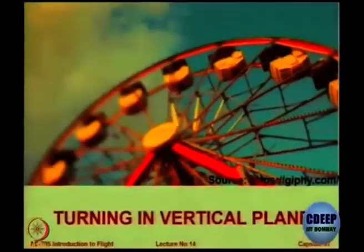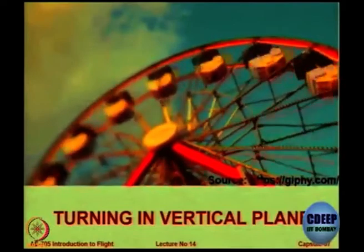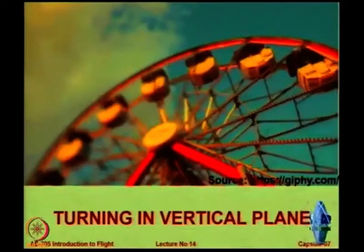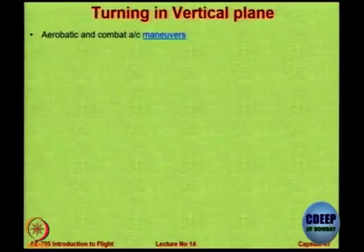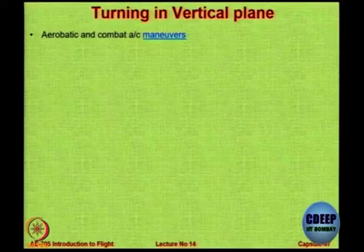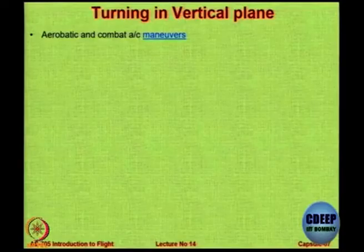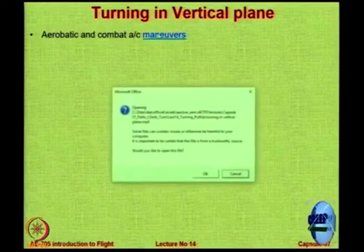Okay. The last thing that we discuss about turning flight is turning in a vertical plane. Now, in the vertical plane, basically it is not for transports. It is meant only for aerobatic and commuter aircraft, and also only when they indulge in some maneuvers. So let us see some maneuvers.